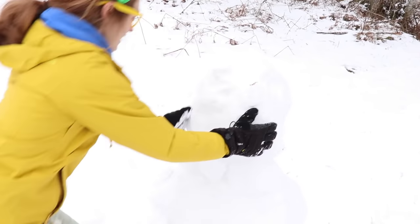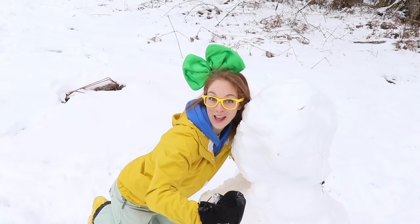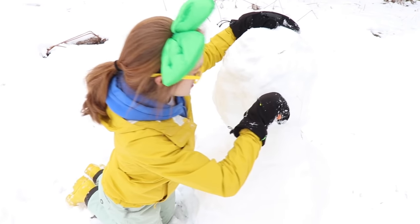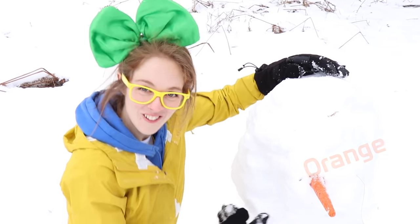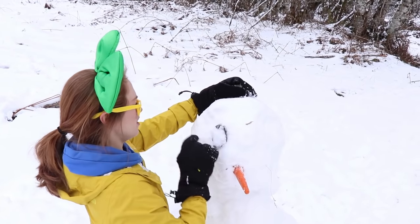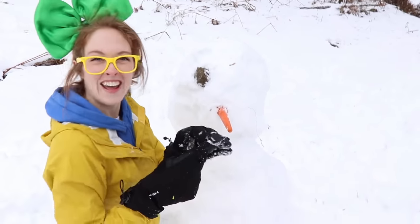Wow, look at this. This is kind of a snowman. Oh boy, what do you think? Looks like Olaf, because there's only two parts. All right, well now we have a carrot. We can jab it in there. Look at that, an orange carrot for his nose. And we've got two rocks that we can use for the eyes. Oh, let's turn it around. There's one eye.